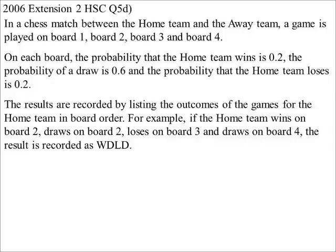So the example they've given us here is home team wins on board 2, that should be board 1, shouldn't it? Home team wins on board 1, draws on board 2, loses on board 3, draws on board 4, they'd write down as WDLD. So win, draw, loss, draw. How many different recordings are possible?